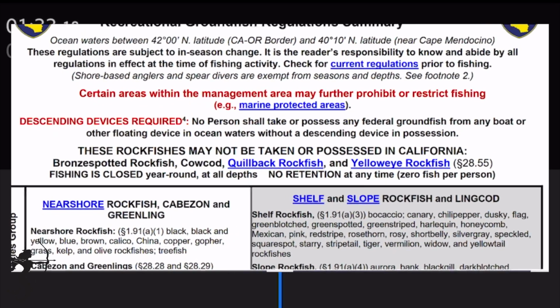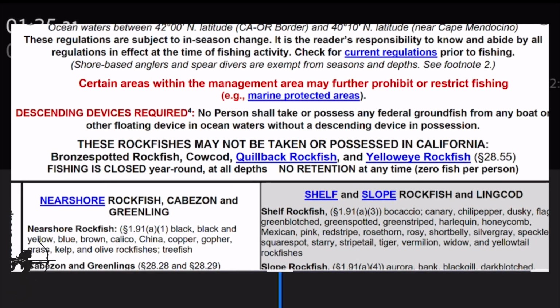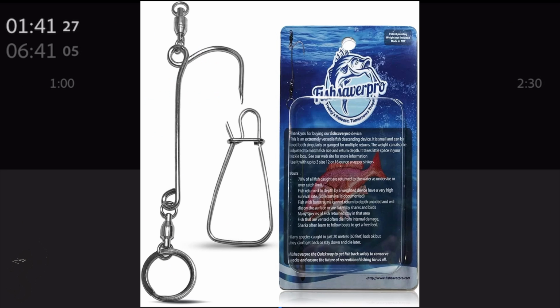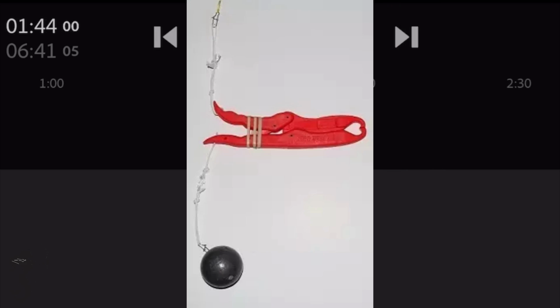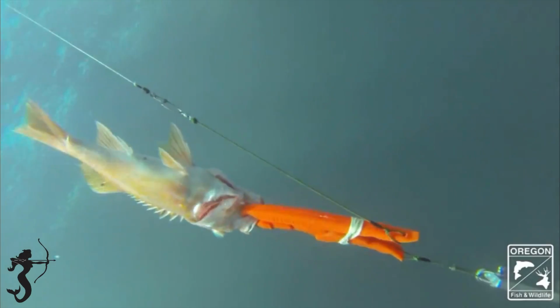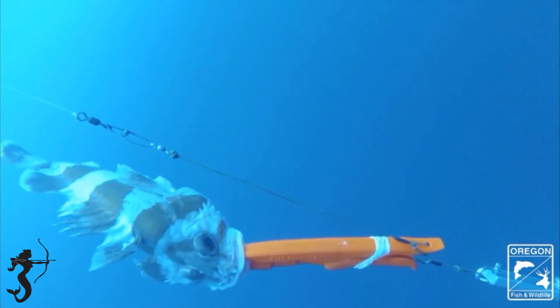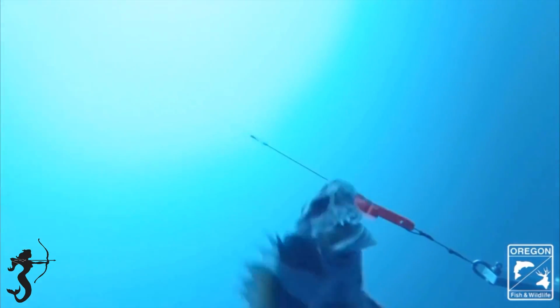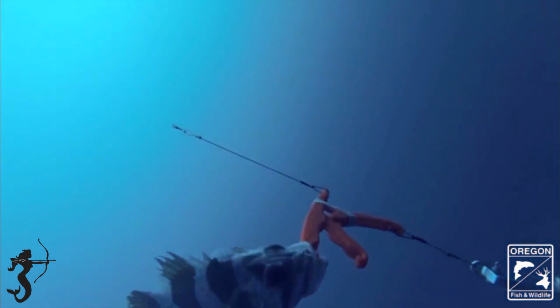Descending devices. New this year is that you have to have a descending device on your boat. The regs aren't very clear on what type of device or even that you actually need to use it. There's some pretty cost-effective ones and free ones out there. I'm just going to have one rigged up on my boat and then send any of the fish that I don't want to keep or that are over limits down. Once you get into the routine of doing it, it's actually pretty easy to do. The intent is to not kill fish that we're not keeping.